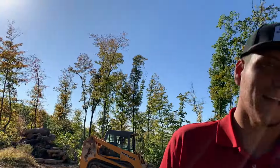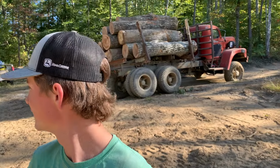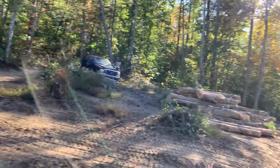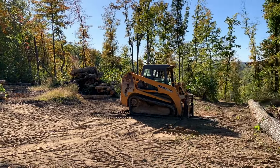How many loads that made? Three. Huh? Three today. That's three. Three today and probably about seven this week. Yeah, so this is a pretty good load here. We finally got to some trees that ain't got holes in them. You see our beautiful piles of trees that's got holes in them over there.